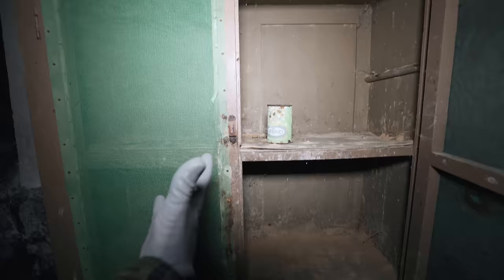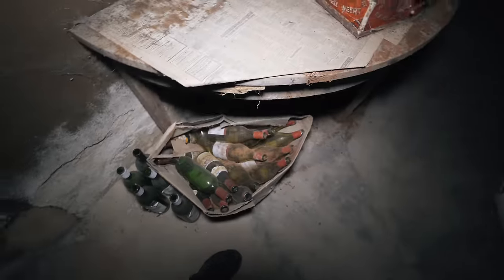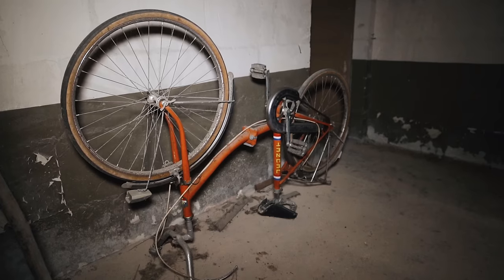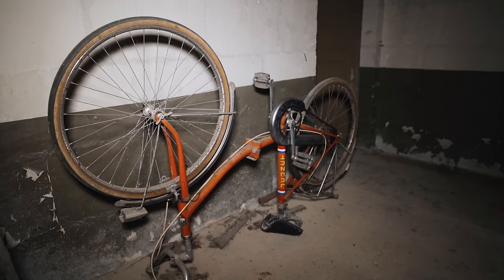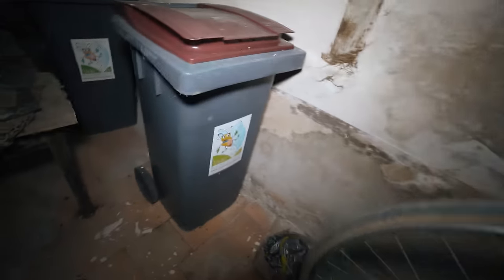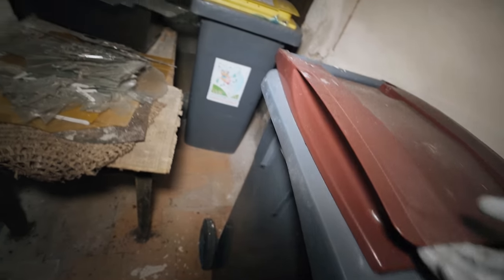This was once filled with vegetables and right now it feels just empty. Still some bottles of wine over here too. What is this bicycle over here doing upside down? I don't know. I think they were working on it. It's pretty strange, huh? We even still have the trash containers, and they're just covered.